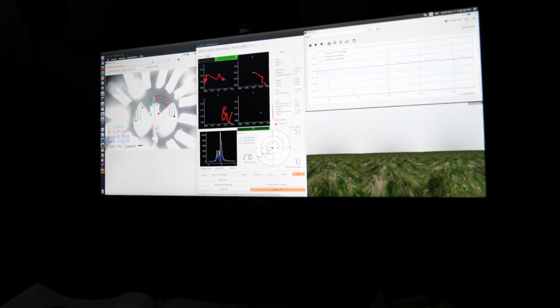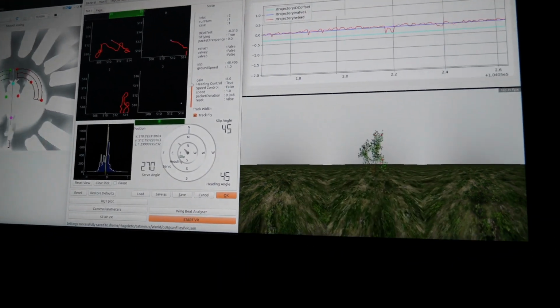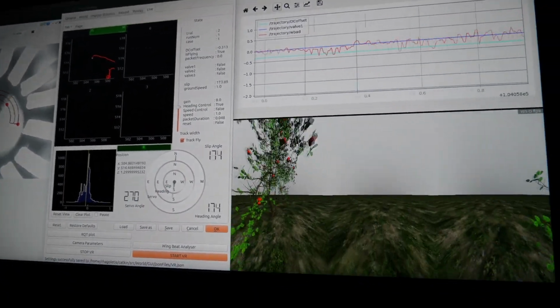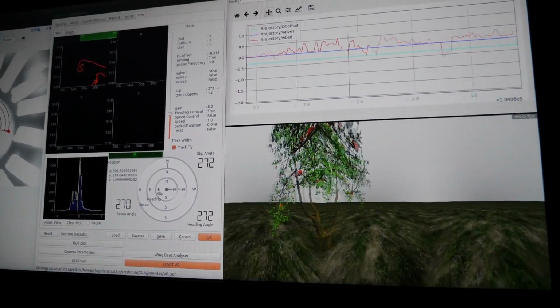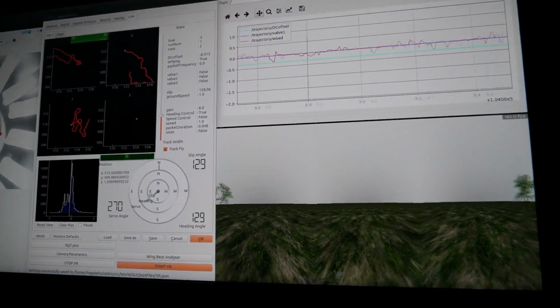And now you can see that it will go to the tree much more easily. You can see it goes straight to the tree without issues, going straight like an arrow. And you can see the trajectories here too. It's going all over the place in the previous trajectory and now it goes straight like an arrow. Basically flies can see patterns in the clouds. We can also test other things, but these are a few things which you can do easily in the virtual reality arena, which is nearly impossible in the real world.